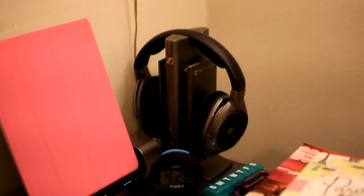So if we walk around to the other side, this is my wife's side of the bed, so she has her magazine racks, and of course she's got her iPad. We've got some monitoring equipment for watching the kiddo. Got two Sennheiser wireless headsets. We use those for watching movies. You can also use them for the games. A lot higher quality sound than the Triton, but no microphone and no 5.1.